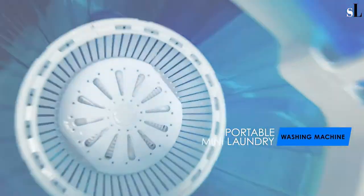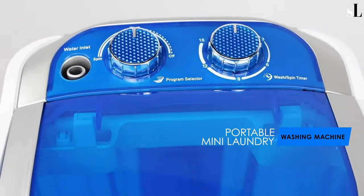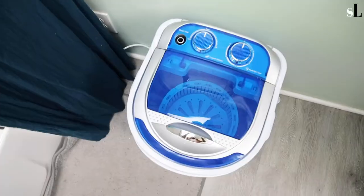Hello everyone, today I am going to show you the best washing machine of 2022 based on specifications.